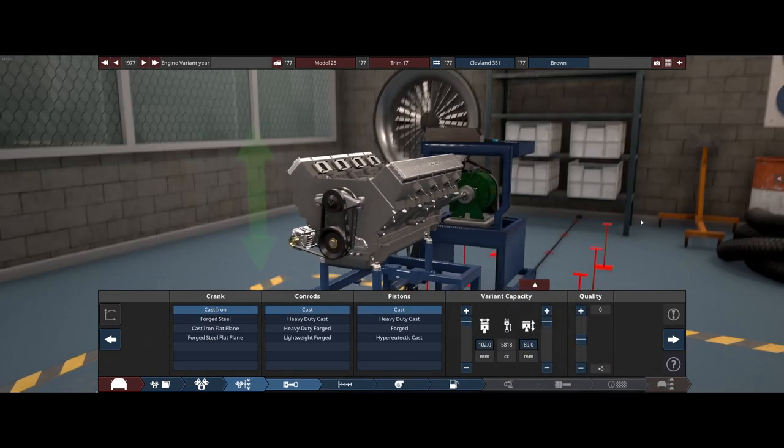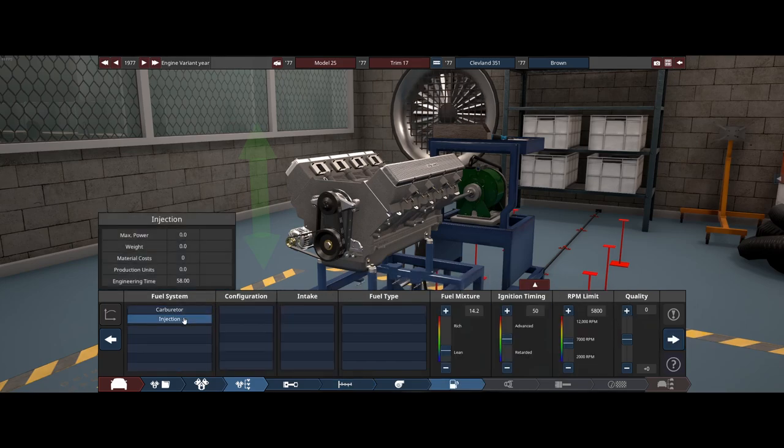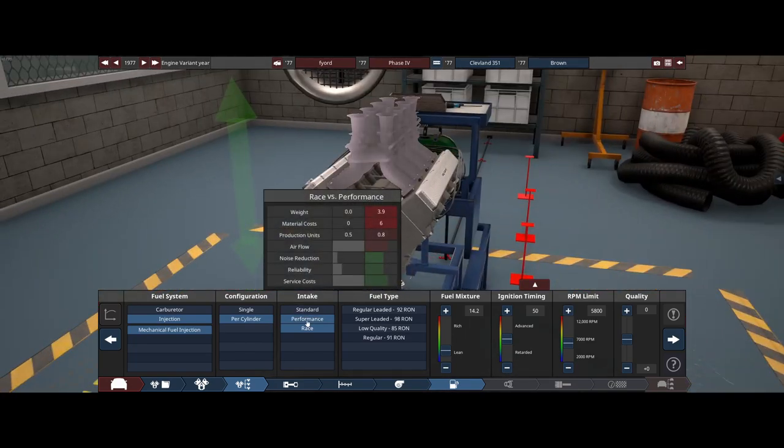Cast iron, because we want to keep this thing, I mean, kind of cheap, though it probably is going to destroy itself any second now. We don't know a lot about this engine. We do know that it's fuel injected, so we can run a little bit higher compression ratio. The last one we had was about 11, so we'll stay with that for the time being. Up this camshaft profile, I get the feeling this thing is going to rev quite high. No to turbochargers. Per cylinder and race, because we're not going to do anything pathetic like, say, performance.